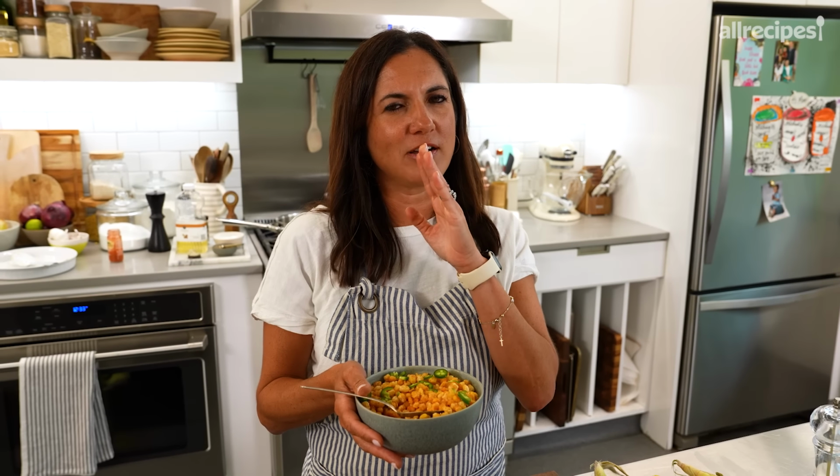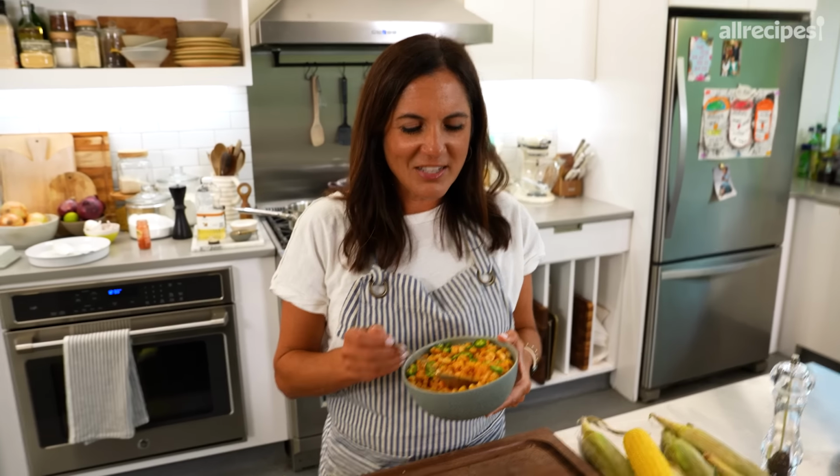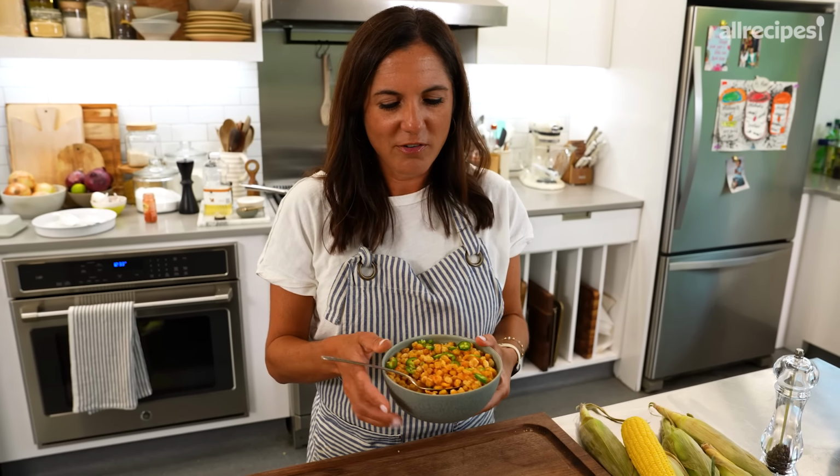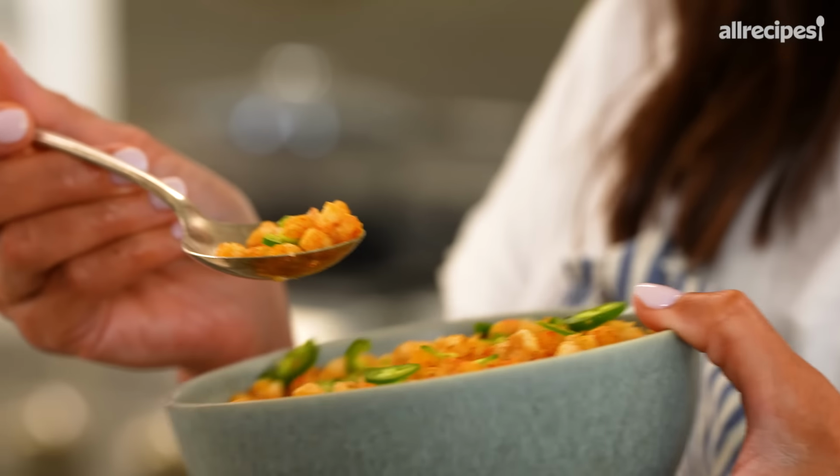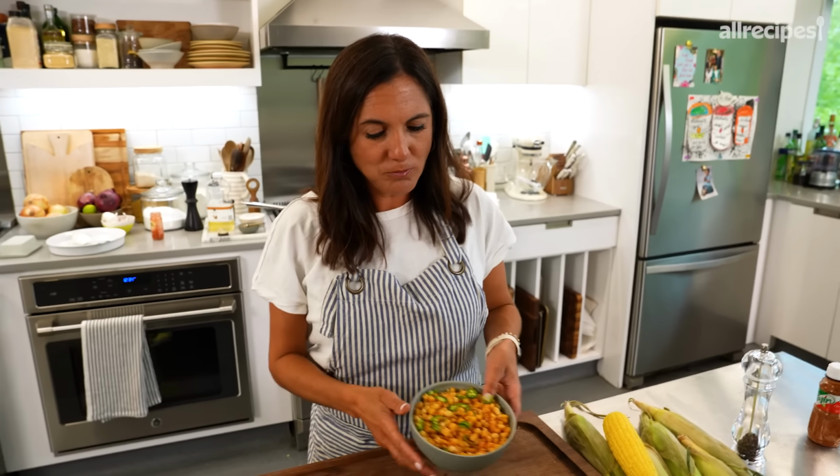It's like toasted on the outside, like the crunch of like a taco shell almost, but the inside of the corn is still juicy even after frying in the oil for a couple minutes. That little kick from the jalapeno in there, quite delicious. Do it. It's another good one. I don't know which is my favorite.